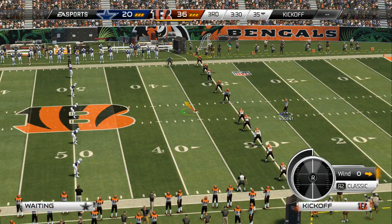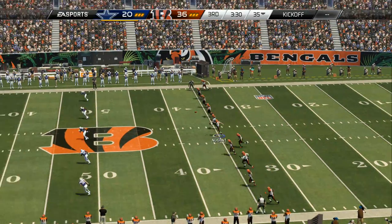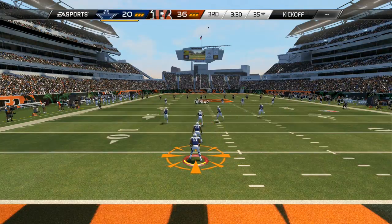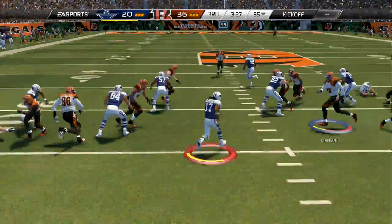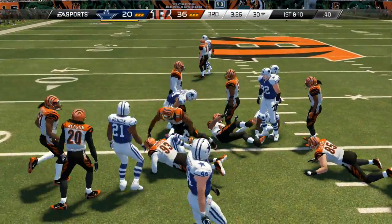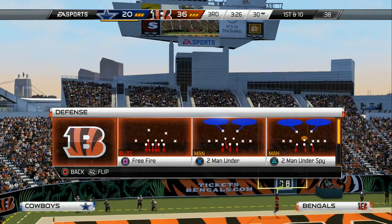Bengals ready for action. He's got a chance to return this one. And he's tackled right at the 30-yard line after that return.